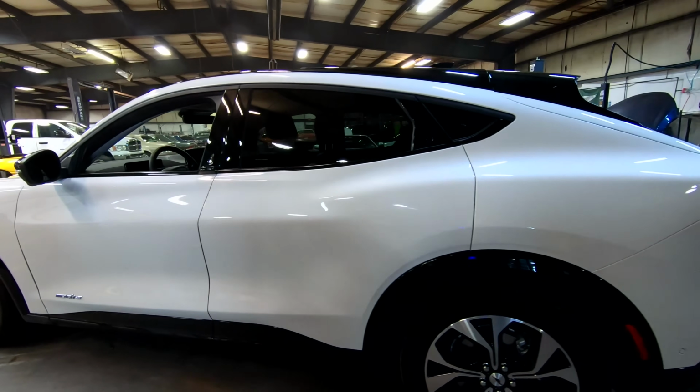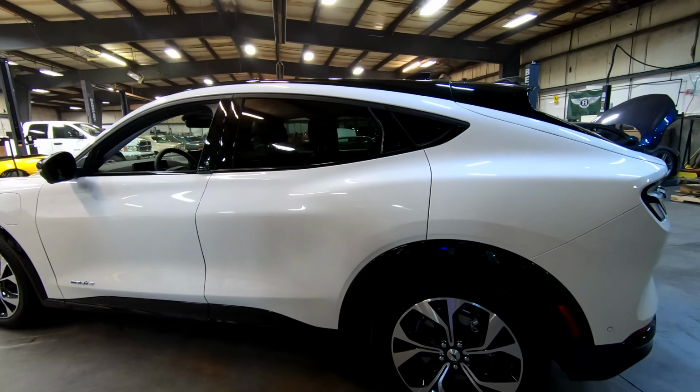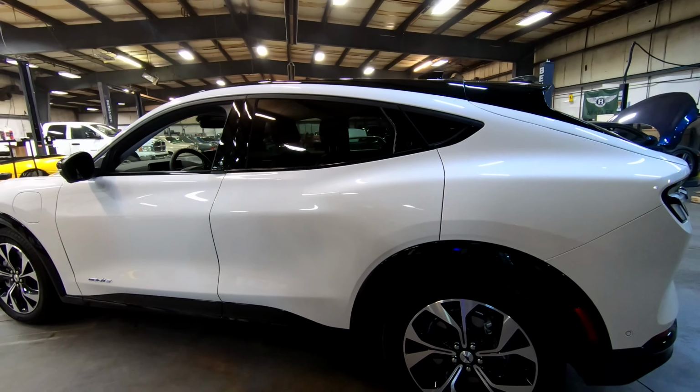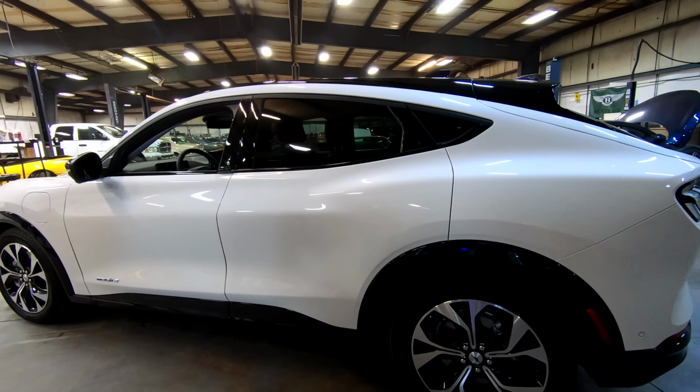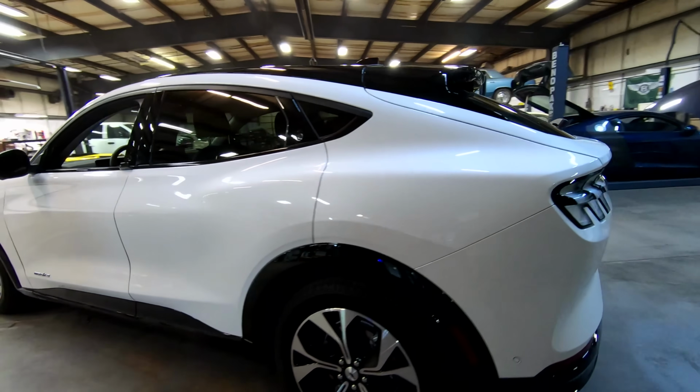It does look like a Mustang, Mrs. Wizard. Yeah, it's just a little tall. It's taller, but it definitely has the design elements of a Mustang, and it's definitely longer. Yeah? I really like it.